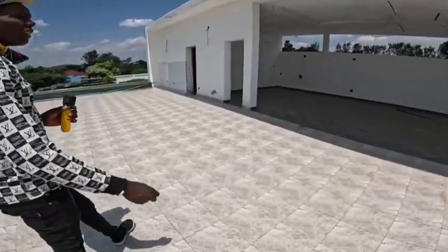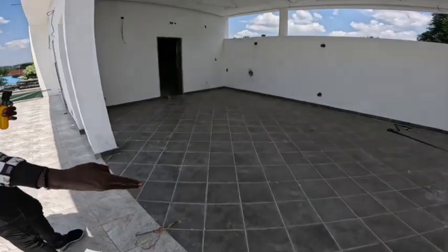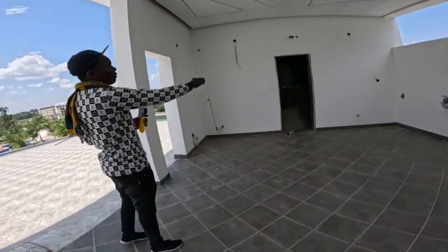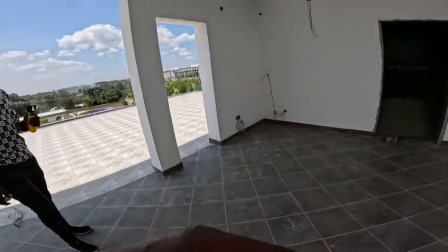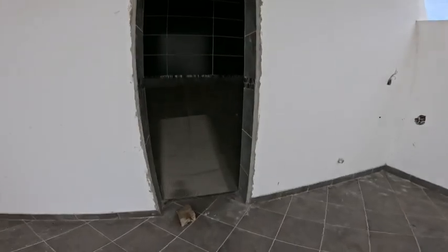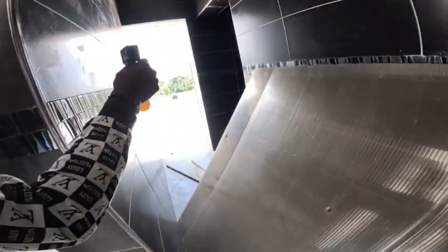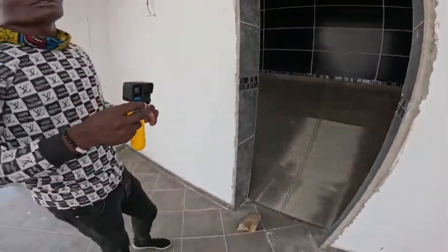Here people can just sit, relax, enjoying their drinks. We have some toilets, maybe male and female. We have some toilets there. So it's provided. Exactly, guys. I think for the male, and we have the female. So everything is taken care of.